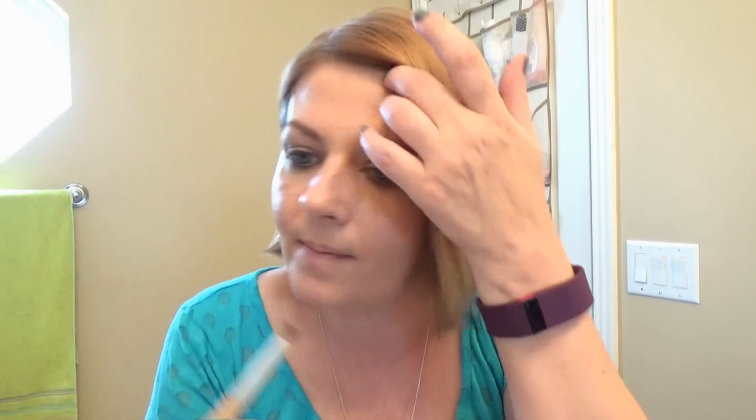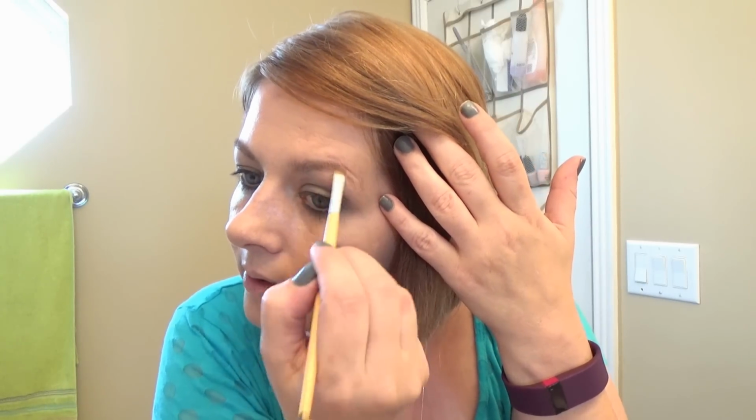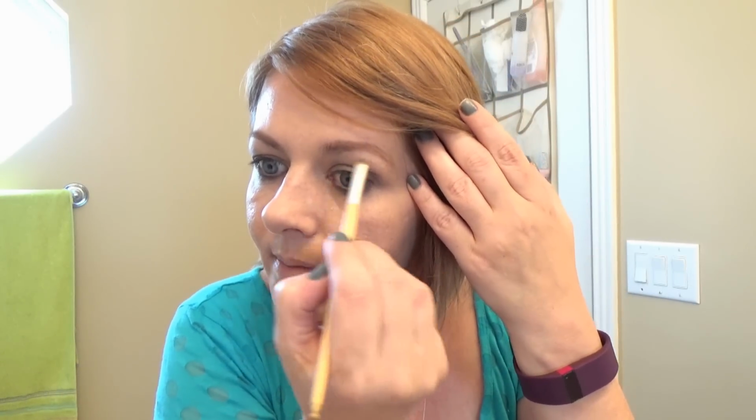with a lighter color because my eyebrows are really dark. And I don't want them to be that dark, so I want them to kind of match up with my hair a little better. So I use a lighter color on them. I don't want drawn-in, harsh kind of brows. It's just not my thing. And then I brush upwards.